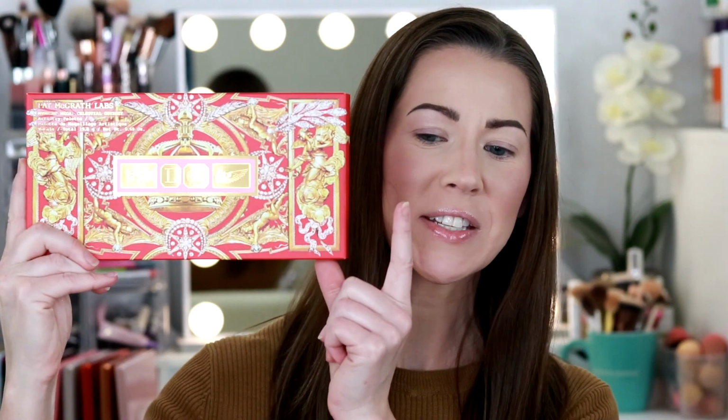Let's get into this palette. Alright, so before we jump into the eye looks, let's just talk a little bit about the palette. This is a $78 palette, so thank you, Influencer, because I didn't have to actually purchase this one. I'm so excited, by the way, that Influencer actually sent this to me to review.